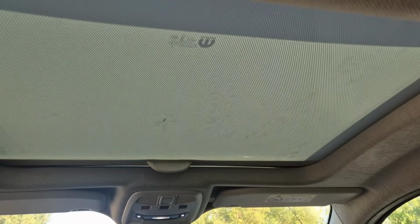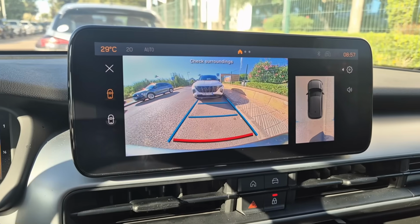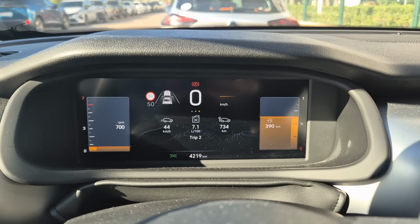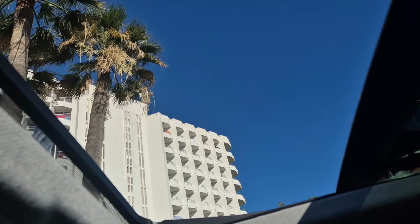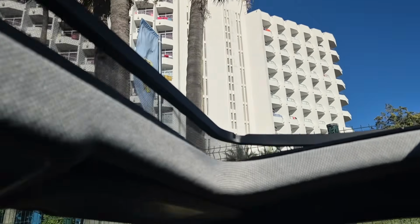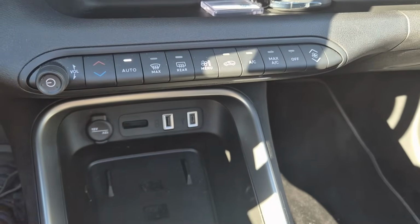Ooh, we've even got a sunroof. Wow. Yeah, very clear reversing camera. That's very high definition. Digital screens, obviously. Nice growling 3-cylinder engine. And yeah, got the sunroof open. Absolutely lovely. That's Club Mac, where we are staying on this holiday. 6-speed manual transmission, charge points all over the place.